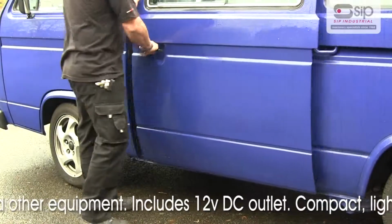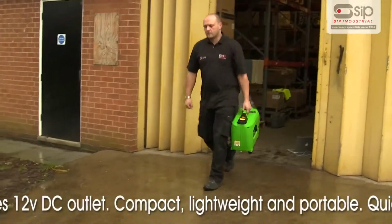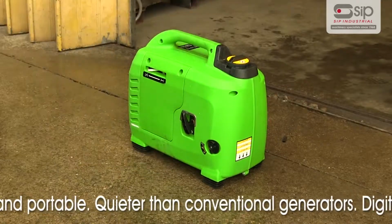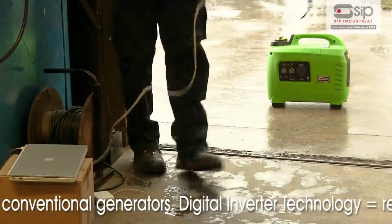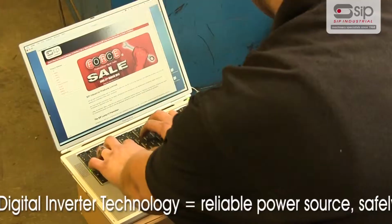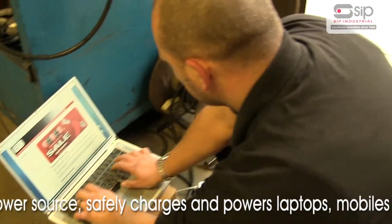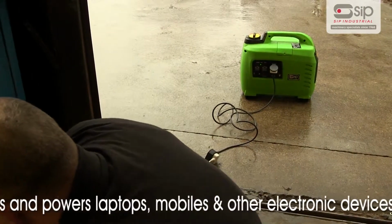The SIP Ti digital inverter generators are compact, lightweight and easily portable. They are also considerably quieter than conventional generators. Thanks to digital inverter technology, these machines deliver a reliable power source, which makes them perfect for safely charging and powering laptops, mobiles and other electronic devices whilst working on-site or camping in remote locations with no access to a mains power supply.